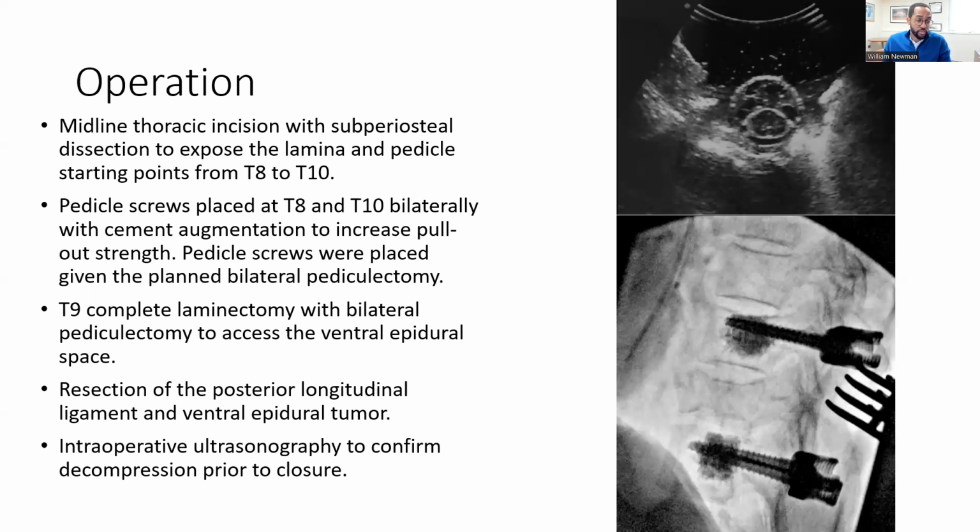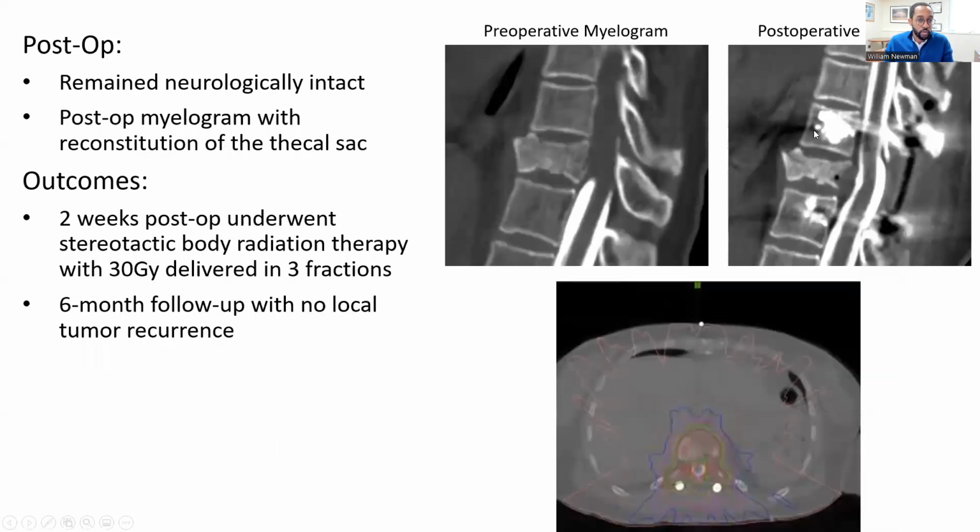Once we've done that resection, we then utilize intraoperative ultrasonography to confirm the decompression and make sure that we're happy with it. If you look at the top image here, you can see the thecal sac has been reconstituted with the spinal cord in the middle of that here.